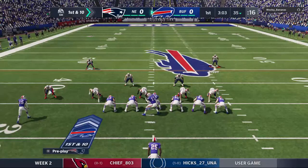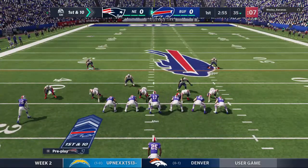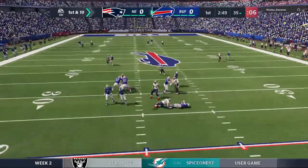Ball up to the 35 now as they come up on 1st and 10. Hey, here we go. Mike 59. We own it. And now they'll throw with Allen. The Pats are going to get there.